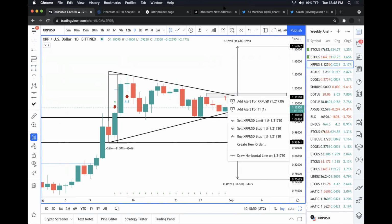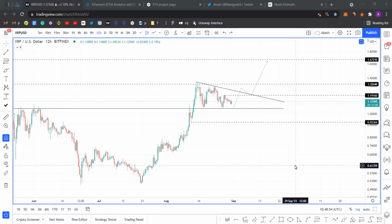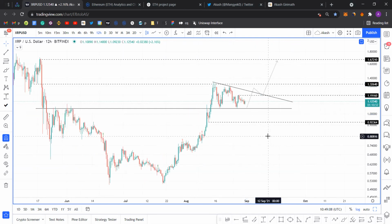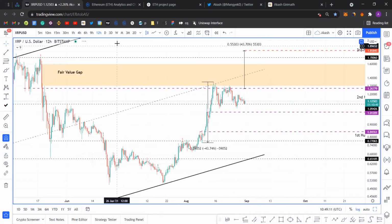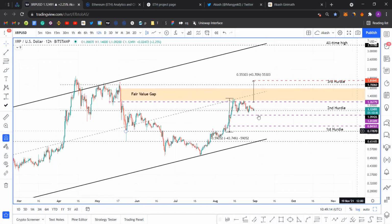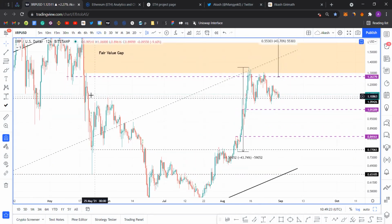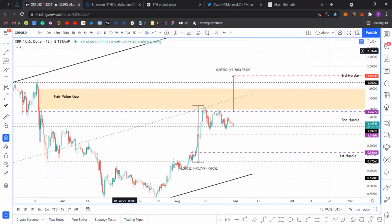On a 12-hour time frame, XRP seems to be forming a descending triangle, right? And it's not quite sure if XRP is up for a break above this declining trend line. But if you look at it from a higher time frame, I think it makes a lot more sense. XRP has been hugging closely to the second hurdle, which comes around the 1.09 level here. And the reason for this persistence above this level is how it acted as a resistance back in May.